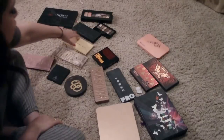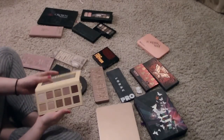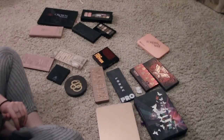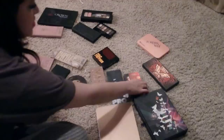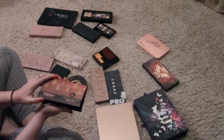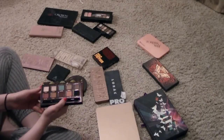Absolutely love it. The Lorac Unzipped palette is also a newer purchase for me as well. Really, really love this. Something else that is new is the Tamana palette, I think that's how you say it, by Anastasia. This is literally maybe a week and a half, 2 weeks old.